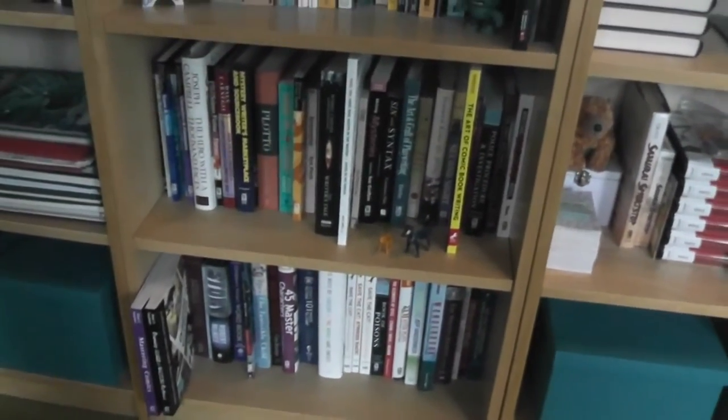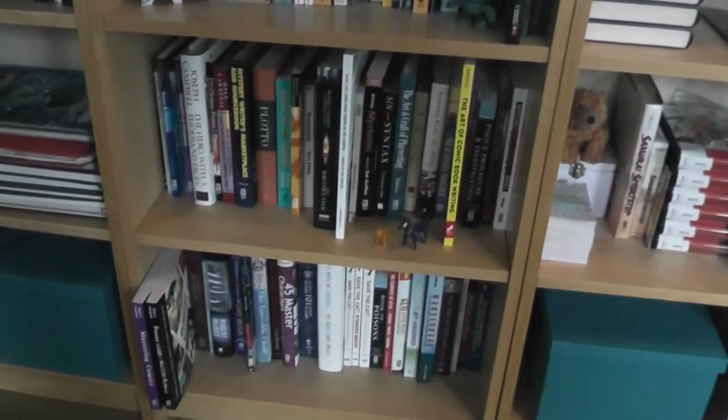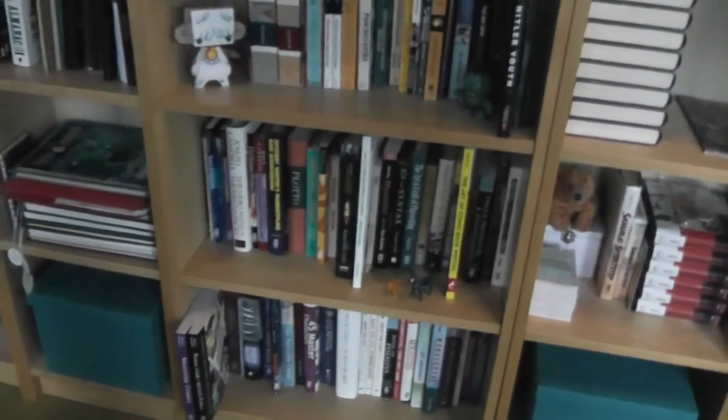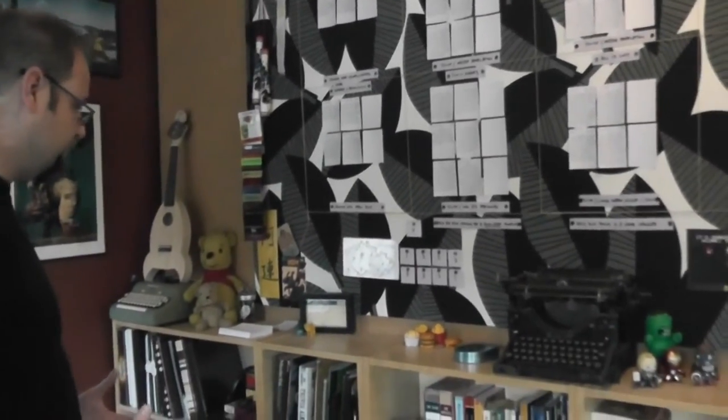And all the shelves below them, those are books that I've bought or read for research, for craft research, like how to write. So they're books about writing that I've collected and still read, trying to become a better writer. The other stuff, I have a lot of toys on my shelves.